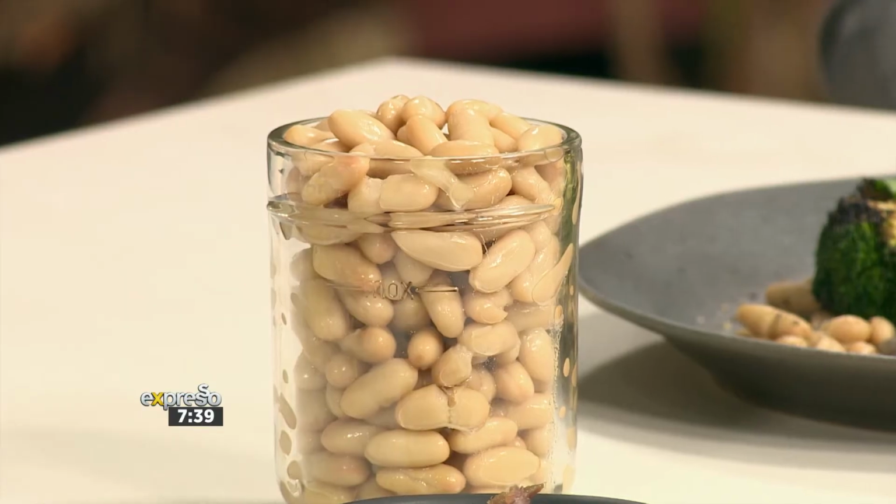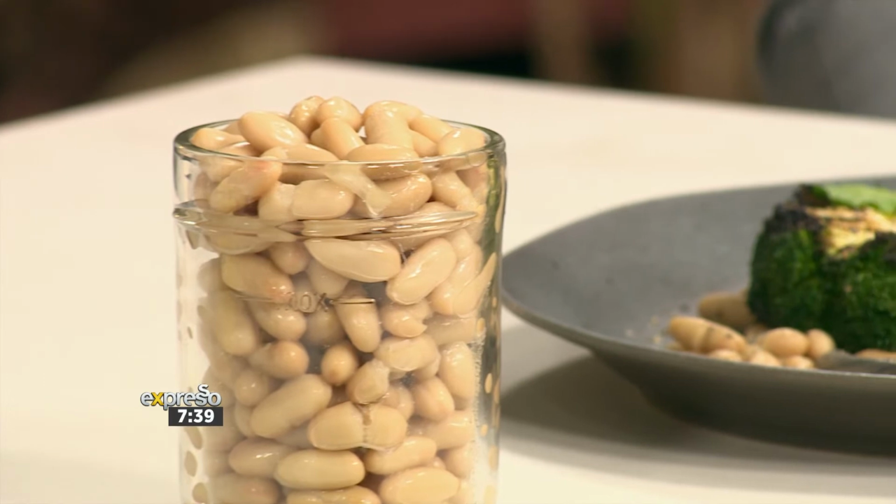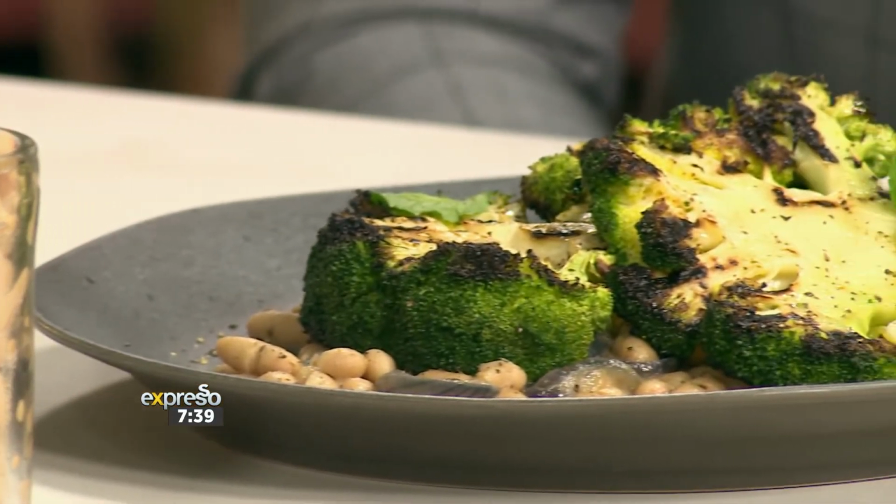A lot of protein. Good fiber as well. So let's do this. We're gonna show you how easy it is to transform beans into something really, really amazing. Go with a little bit of olive oil in your pan. I learned this from Raul. Olive oil is really great.